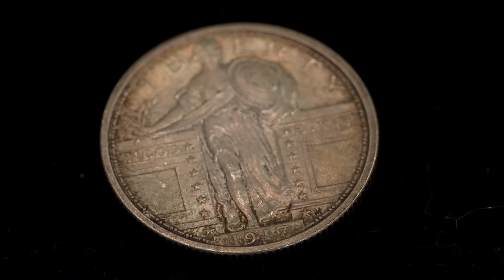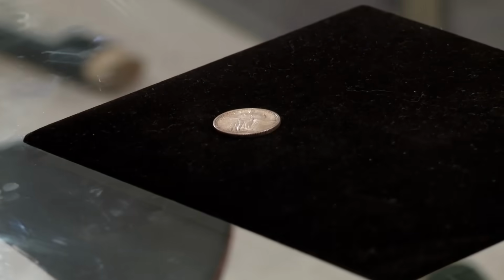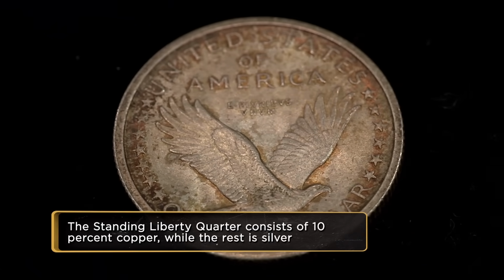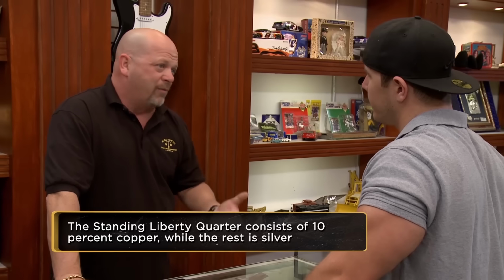One of the great things about this coin right here is it's toned a little bit, okay? Silver oxidizes a little bit, which isn't a bad thing on a coin. I personally like it on a lot of coins because when you have a really shiny silvery coin, you can't see the details, and when it tones, you can. If you're a coin collector, it's one of those things you probably want.